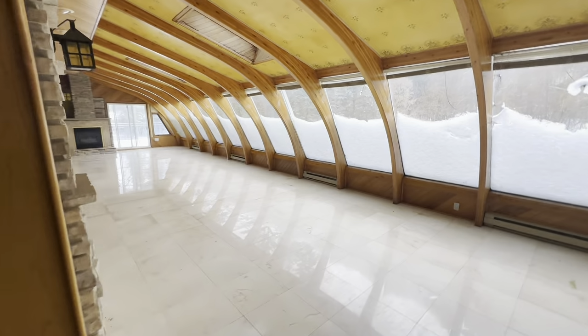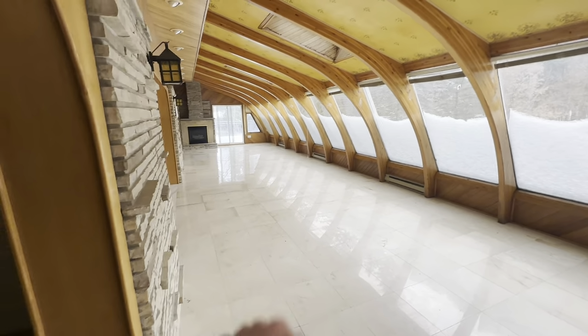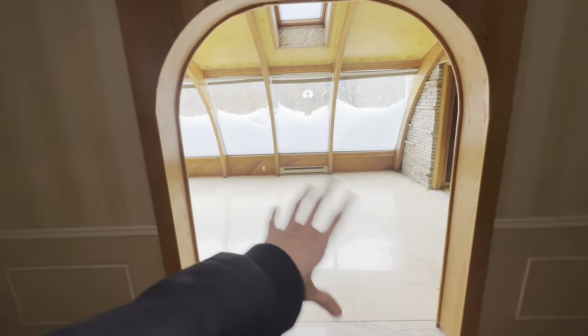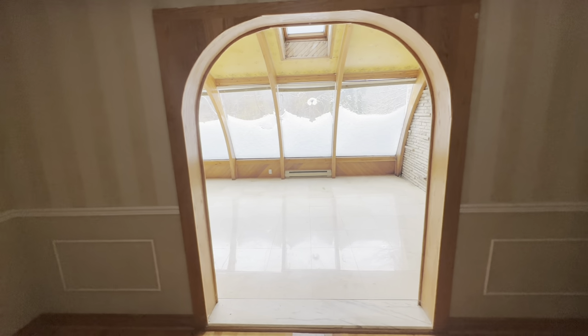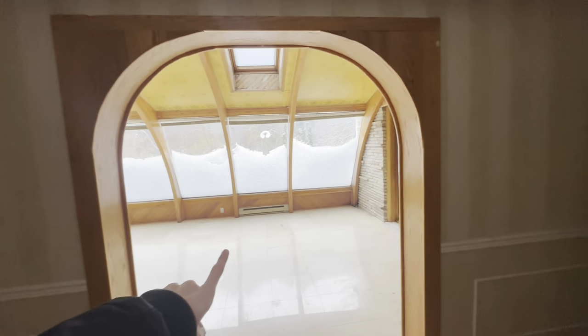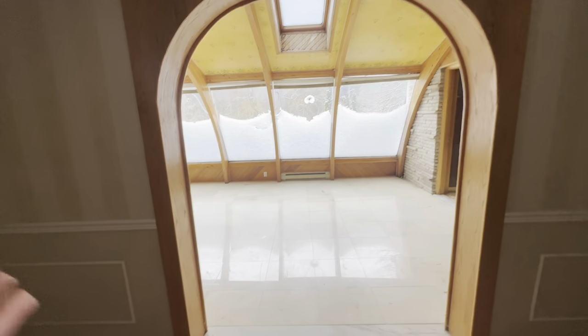So remember how earlier downstairs I thought that little sunroom area, which would be below this, was an addition? Here's why I know it was. If you look here, so this would have been a door or a window. If you look here, there used to be curtains that ran all along, which means this would have been a door or a window. You wouldn't put curtains over an archway into the entrance of a sunroom. You just wouldn't. It wouldn't look right. It just wouldn't make sense.